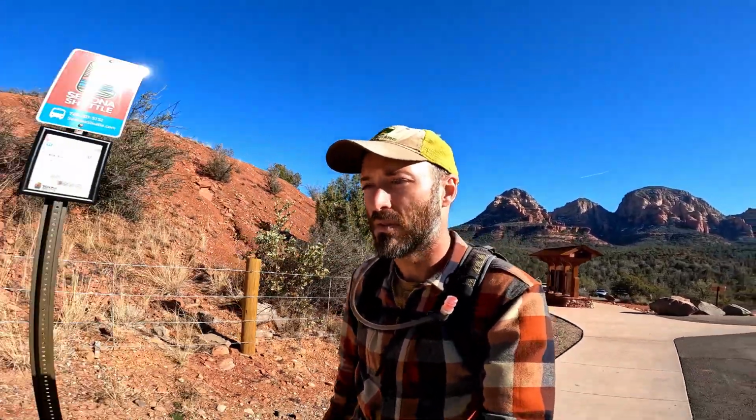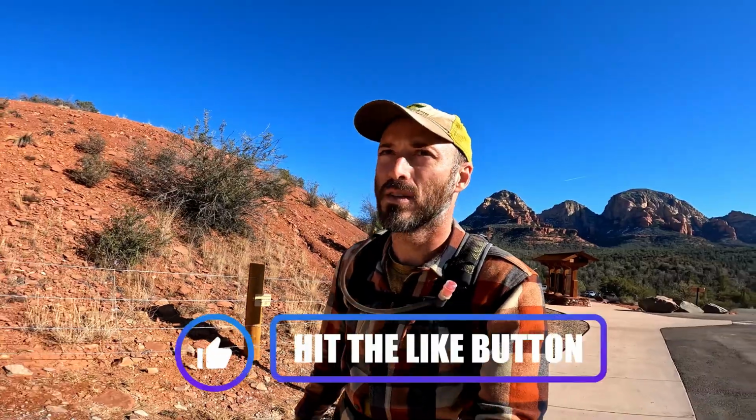Returning back to the Mescal trailhead here. That's it, that's the hike. Right at 7 miles, 11.2 kilometers. All said and done, including the spur up to the Birthing Cave. Definitely a pretty hike, a great loop hike. I love it. It's one of my favorites here in Sedona as far as loop hikes go.